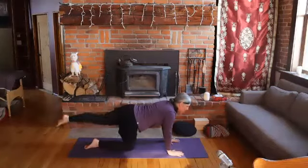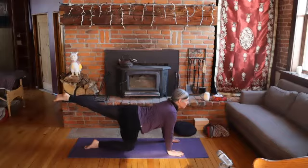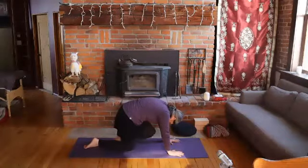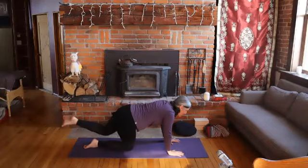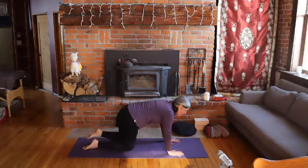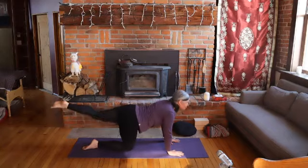So other leg reaching up, lifting the heart, expanding around the rib cage. Exhale, drawing in around your middle, around your core. Knee coming towards your nose, and then extending. So I invite you to follow your own breath rhythm now as you continue this movement.